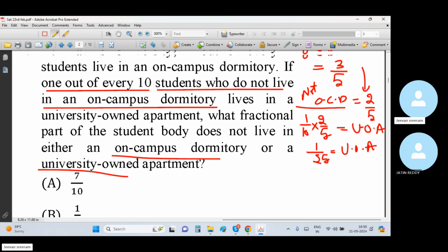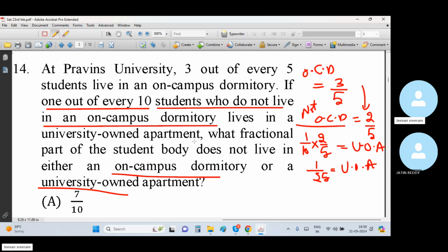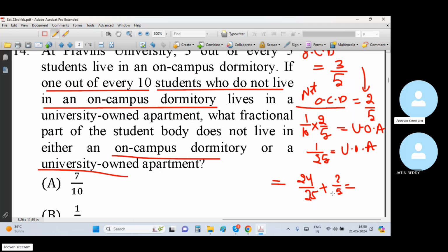So let's do it again. 1 by 25 university-owned apartments. 9 by 25 is 1 by 25, what we have, right? So the people who don't live in university apartments are going to be 24 by 25. Who don't live in 2 by 5, 4 by 25. No, it's wrong. Something has been lost here.